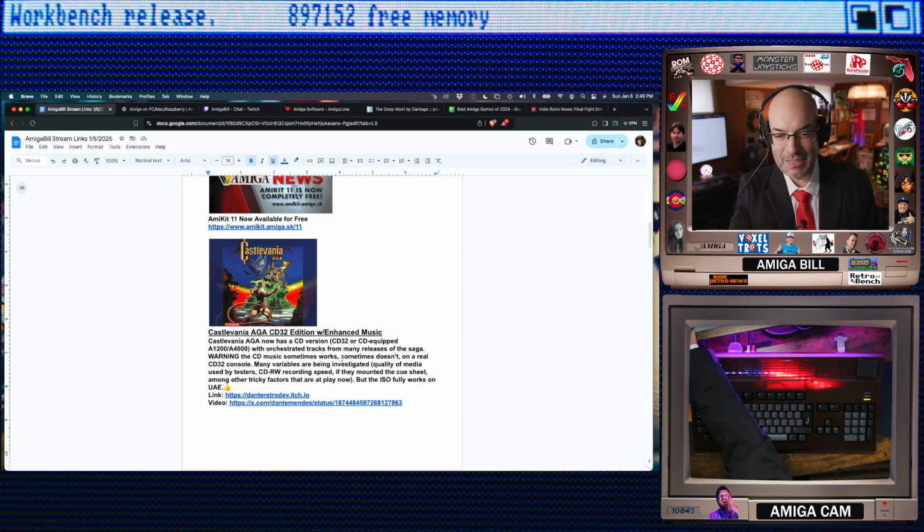Warning, the CD music sometimes works, sometimes doesn't on a real CD32 console. Many variables are being investigated at the moment, including the quality of the media used by the testers, the CD-RW recording speed, if they mounted the cue sheet, and other tricky factors that are at play now. But if you get the ISO and you get the cue file, you load it up into FS-UAE, load it up into your WinUAE, you're good to go.